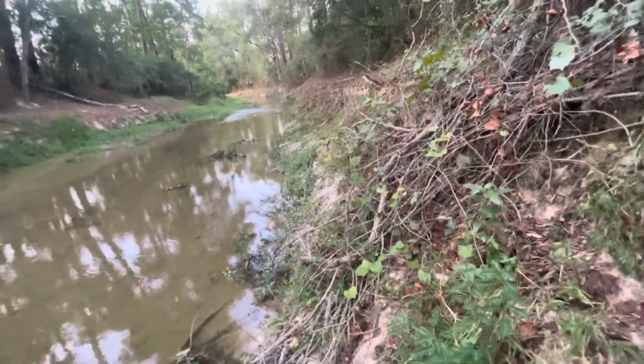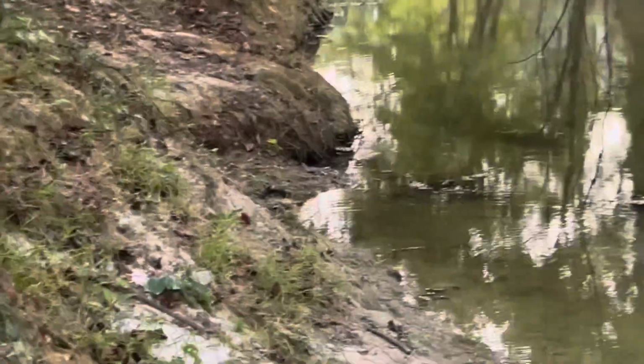Tell me if you see anything. I can't see anything, but I have zoomed. Yeah, didn't see anything. Oh, by the way, right there, if you see right there, that's where it would have come from if it went down the creek. But it didn't go down the creek. I'm kind of happy I didn't go down the creek.